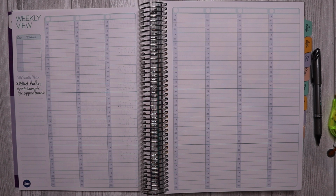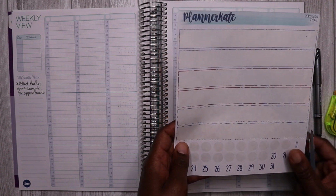Today we're doing a plan with me in my Live Rich planner. I am so in love with this planner because it really helps me visually plan out my week, and so far so good in terms of productivity. I can change around things throughout the day, but at least I know what I need to get accomplished before the day is over. First and foremost, I like to start off by dating my planner.